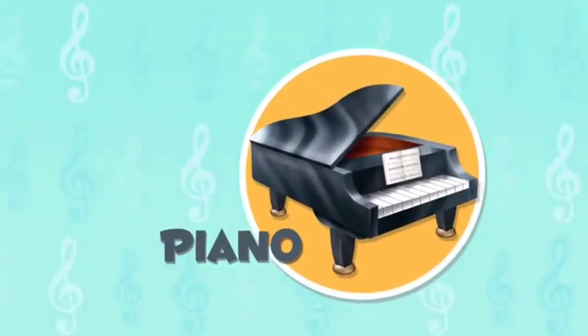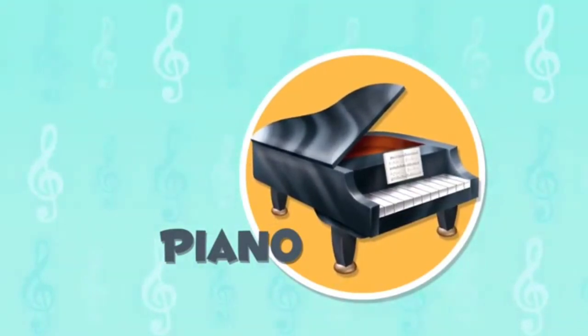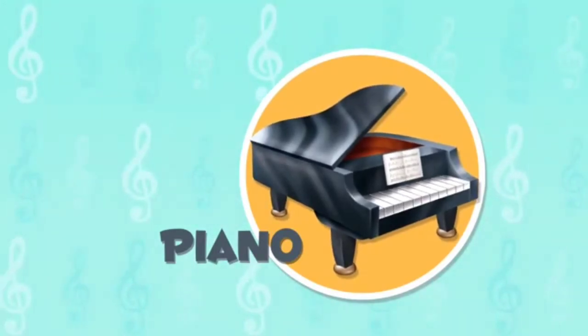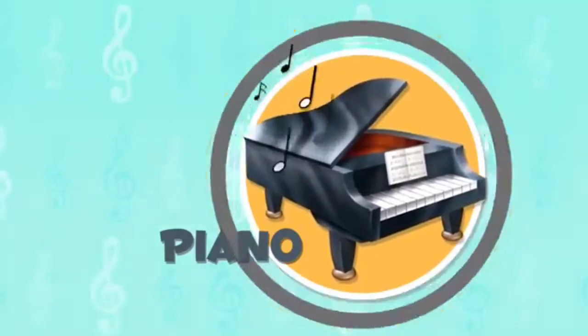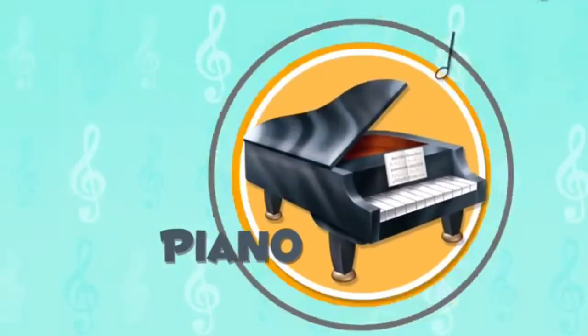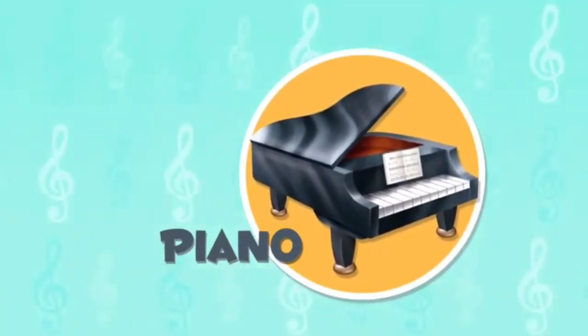The piano is the exception. Inside, it has 230 strings that are hit by hammers under the keys. It is one of the most important instruments and is also considered a percussion instrument. Wow, I want to learn how to play the piano like that.